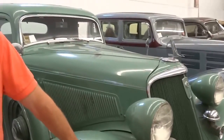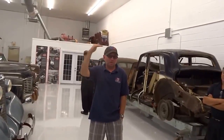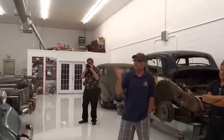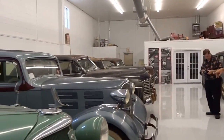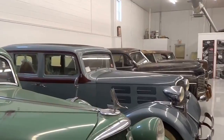34 Studebaker, President Coupe, they built President, Commander, they built 3 models. This is the highest model, the most expensive, the longest wheelbase. It's a President. That car's all original with 1 paint job, original interior, but we're going to restore it. So the rest of these are waiting. There's a 34 Nash Ambassador 8 sedan, which is waiting, and it's very aerodynamic.